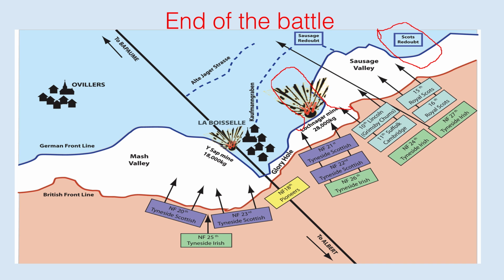In the area between the Glory Hole and Lochnagar crater, there was some success. The mine at Lochnagar took the Germans by surprise. It killed 300 frontline troops, and that allowed the Tyneside Scottish and Irish in that area to take the frontline trench, the second line, and even onto the third line trench. The only problem was that by the time they got that far back, they were running short of troops and ammunition. They found themselves retreating back to the front line by the end of the day.